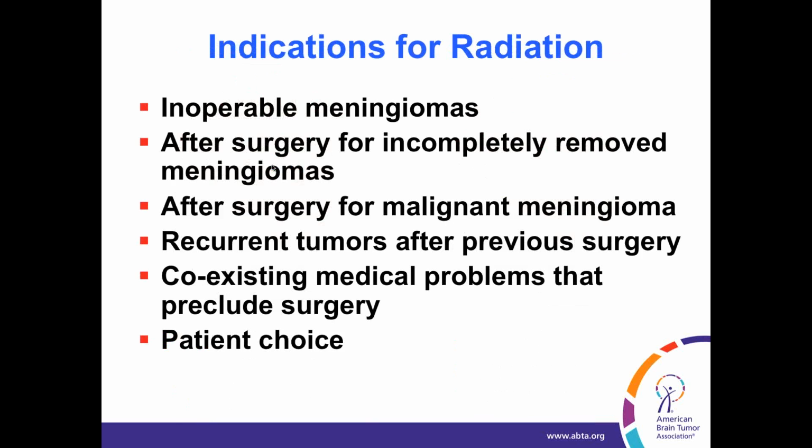And there are many indications for radiation. An inoperable meningioma, in an eloquent, important area where we cannot operate, or because of the age of the patient. After surgery, where the surgeon has incompletely removed the meningioma. After surgery for all malignant meningiomas, I want to emphasize that a patient with a grade 3 malignant meningioma absolutely needs radiation, no matter how good the surgery is.